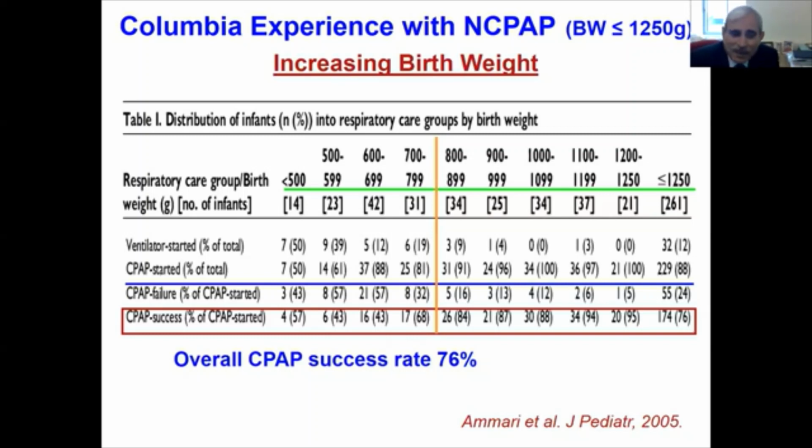I think we published this and many others have that if CPAP in the management of acute RDS is going to fail, the failure will happen in the first 24 to 48 hours. And it's early failure. The data which I just shared with you was up to 72 hours. And our criteria for failure are very similar to what I mentioned in my recommendation. So most failures, if you're using it for acute RDS, happen in the first 48 hours.